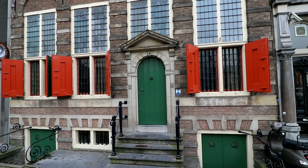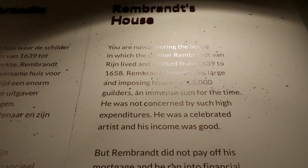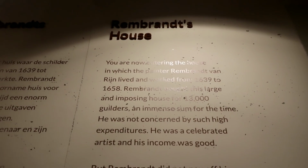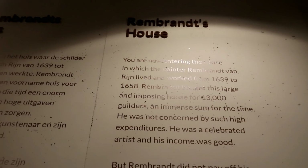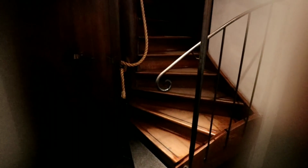This was both his house and workshop. But I guess you actually enter over here, right next to it. You're now entering the house in which painter Rembrandt lived from 1639 to 1658. Here we go.